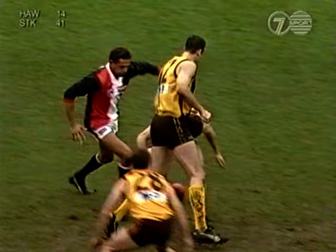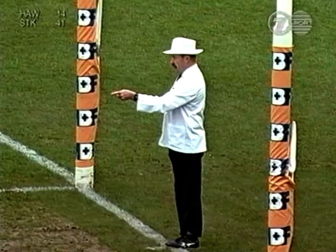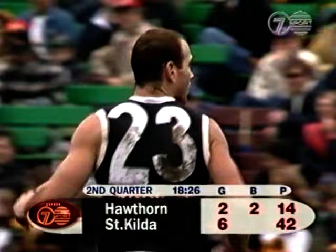Oh, Lawrence went without it. They're under enormous pressure. Winmar on Lowe. Is it another one? No, he's missed. Lowe thought he kicked it, but he should have. And, gee, they fumbled there, the Hawks. Well, it was initially trapped by Lawrence, and he just couldn't control it.